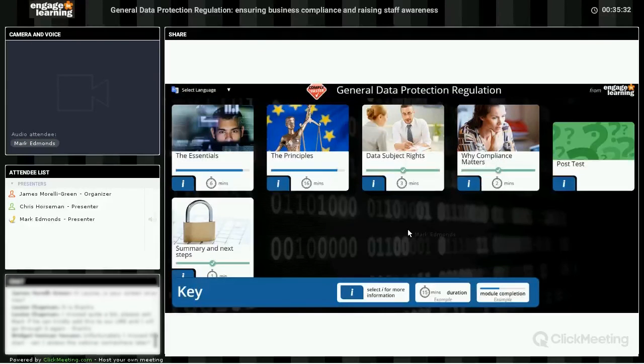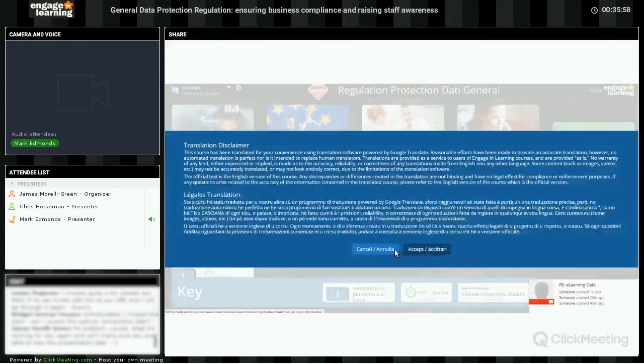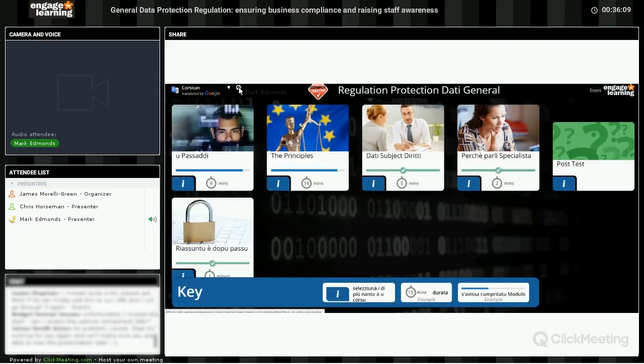One that covers translation. So all of our courses ship with a language translator. This translates in real time to over 120 languages. So you can say I can pick Corsican, and that will change to Corsican in real time. It uses a disclaimer to explain that it uses Google Translate, but the feedback that we're getting is that it really does help deliver the key elements of the course in a more familiar written language. The audio narration does remain in English.